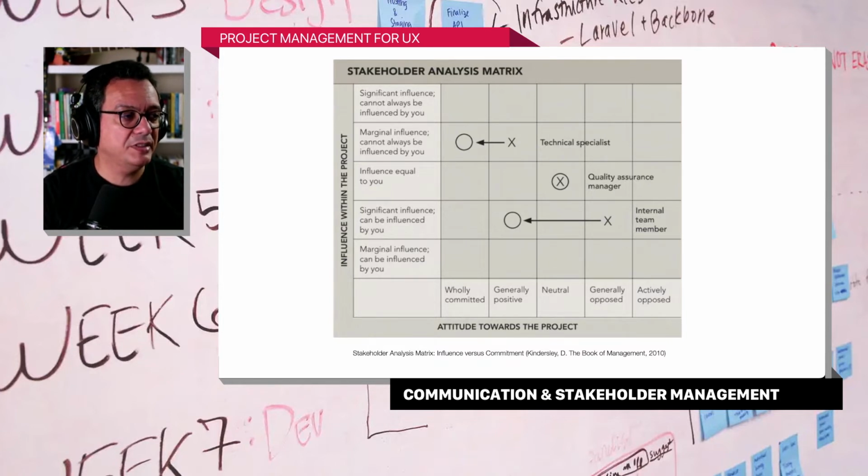But look at the other ones, like internal team member. That person, whoever that is, could be a project manager or program manager, a product owner, a software developer. They have significant influence over the project, and they can be influenced by you, right? So that's already positive. But they are generally opposed to your project. So you mark them with the X on generally opposed. Then you need to come up with a plan on how you're going to move them from generally opposed to generally positive.